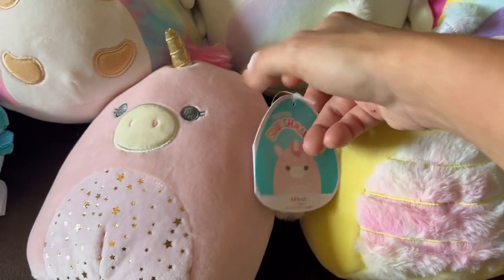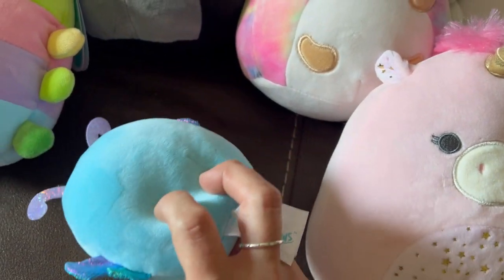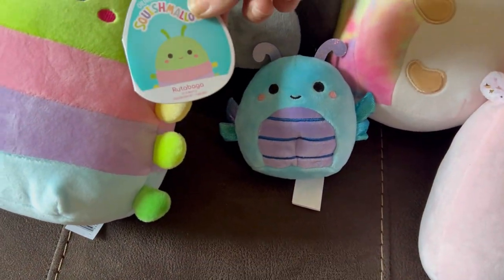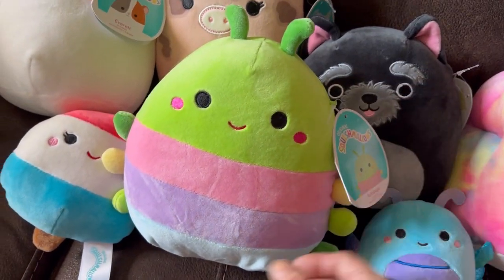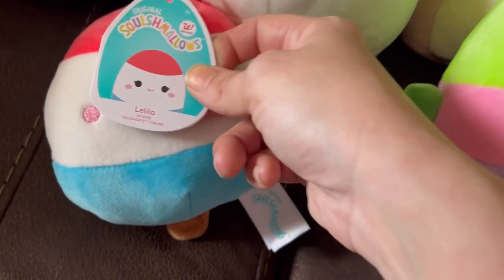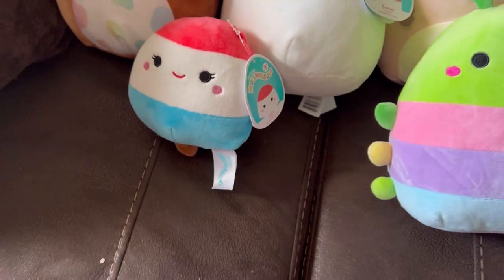Got Mika with her really pretty star belly. We got this little dragonfly at Walgreens. It did not have a tag, so I'm not too sure what her name is. I will check that out. Rutabaga. Honestly, I just got it because I love the name. Rutabaga. How flipping cute is that? And then I got a little ice pop for me. Lalila? Maybe? I don't know.